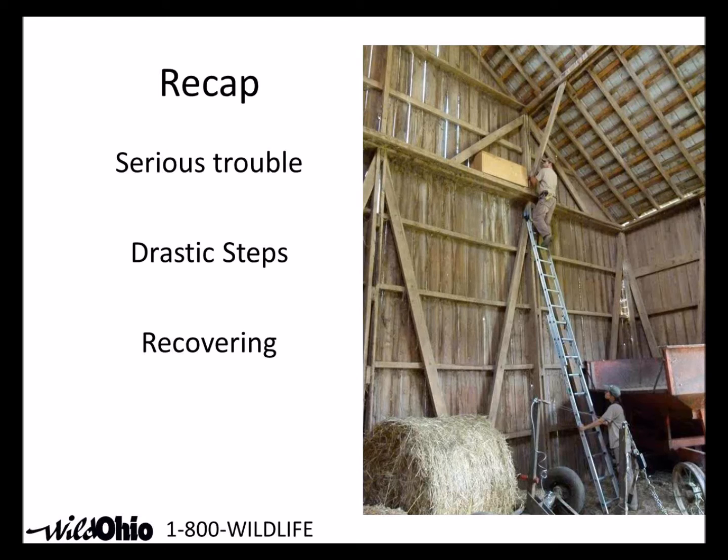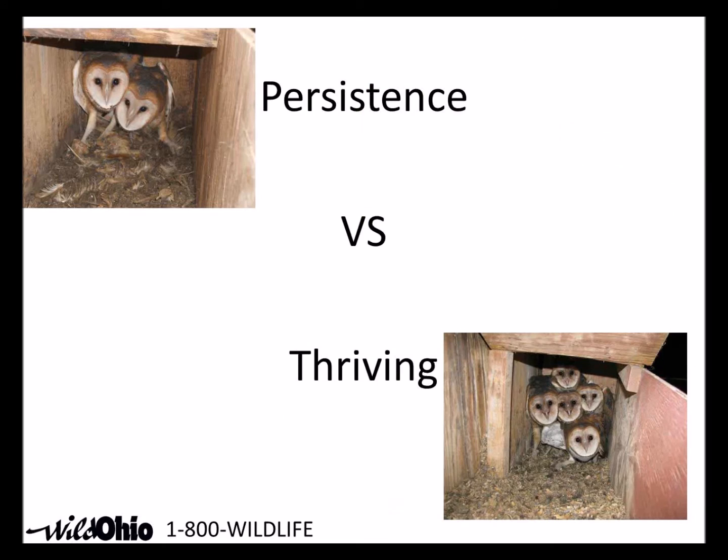So the question, though, comes down to persistence versus thriving. With this nest box program, barn owls were persisting again in the state. They were hanging on. The box program showed that, and they were starting to increase. But it's still not huge numbers. 100 is great, but that's not huge. It's great because of what they were. I wouldn't say that 100 is great for the future.